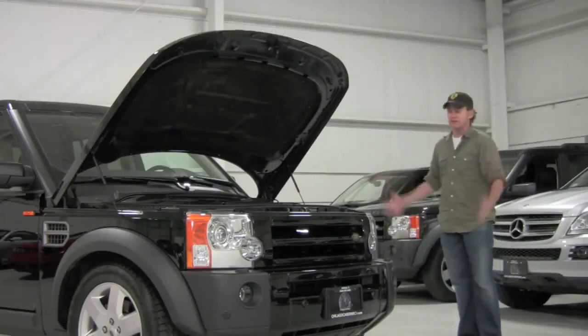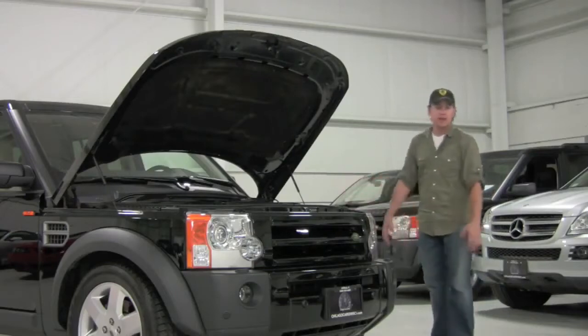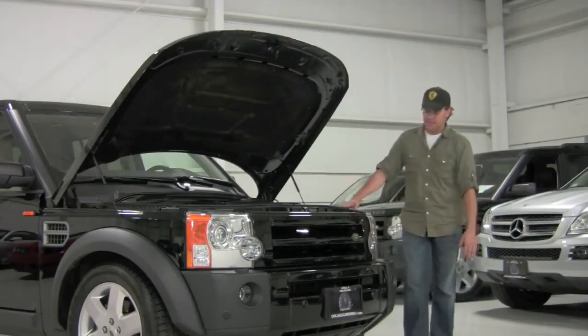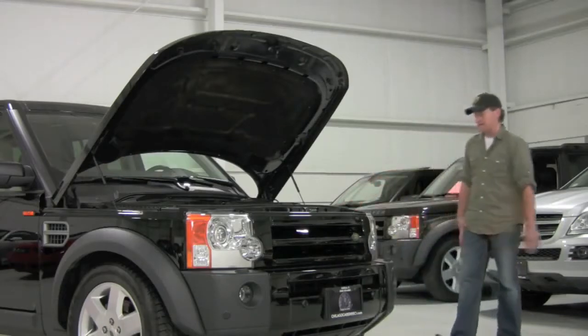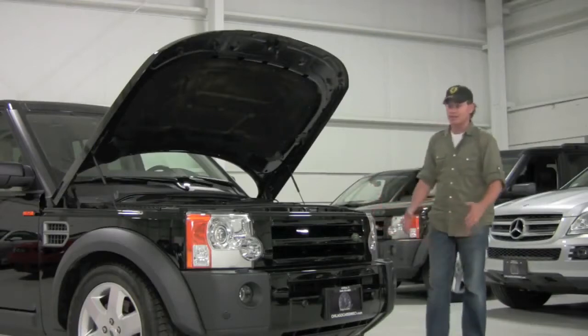Land Rovers are legendary as far as off-road prowess and capability. Some of you may know I used to manage a Land Rover store, and I drove a lot of Land Rover demos. I actually had one of these for myself for about 6 months, and I was pleasantly surprised. It's probably one of my favorites because of that. It seats 7 passengers, and as far as the technology and equipment you get in this truck, there's nothing else like it.